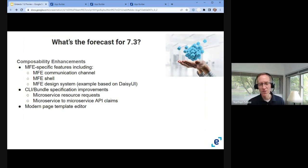The second one I called out is more ability to use API claims. If you've been using Entando 7.1, you know that you can configure a micro front end with an API claim to a microservice. It's quite nice. It is a bit of an abstraction, which lets you say, this micro front end depends on that named microservice. And then at runtime, Entando helps wire them together, right?